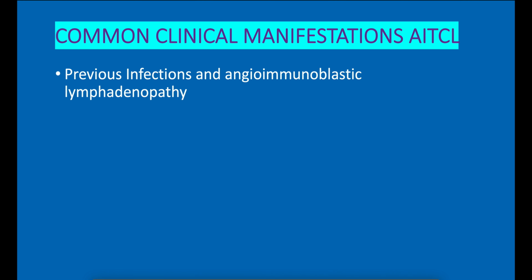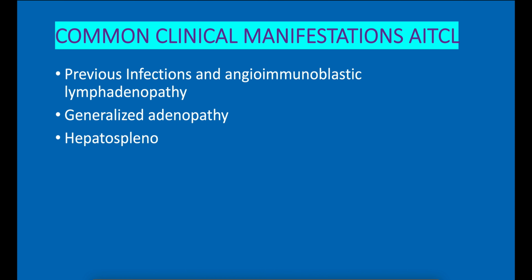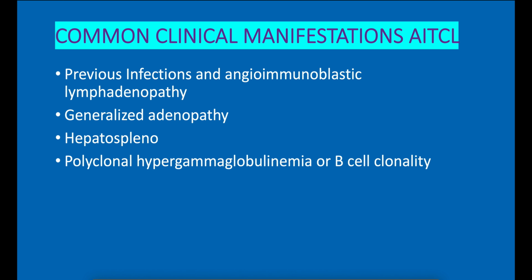So let's finish with a summary of the common clinical and laboratory manifestations of angioimmunoblastic T cell lymphoma. First, commonly preceded by angioimmunoblastic lymphadenopathy, preceded by bacterial infections, sometimes viral infections, EBV the most common, but also hepatitis C. Generalized lymphadenopathy, very common. Neck, axillary, and inguinal lymph nodes, the most common. Hepatosplenomegaly, very common. Many patients have hypergammaglobulinemia. This explains why in the background you see so many plasma cells and immunoblasts.